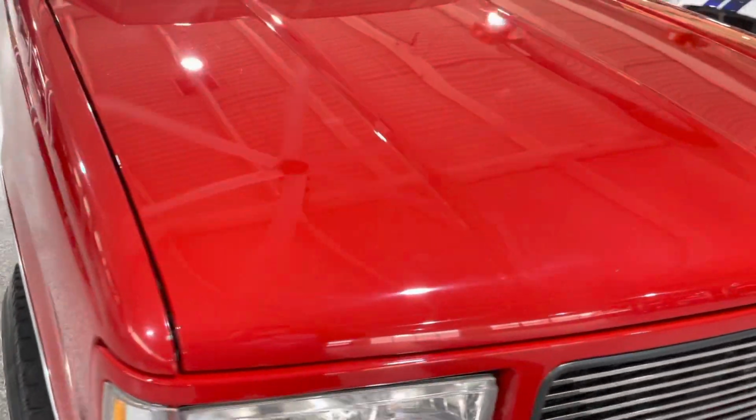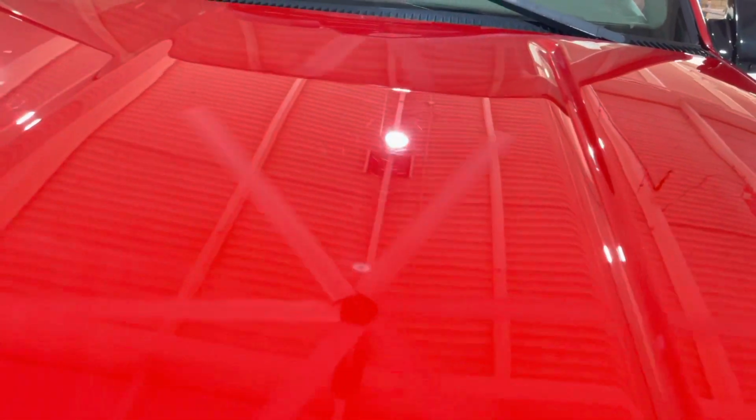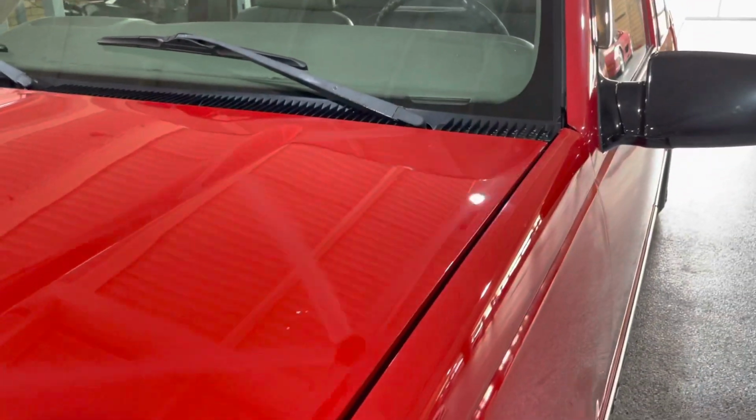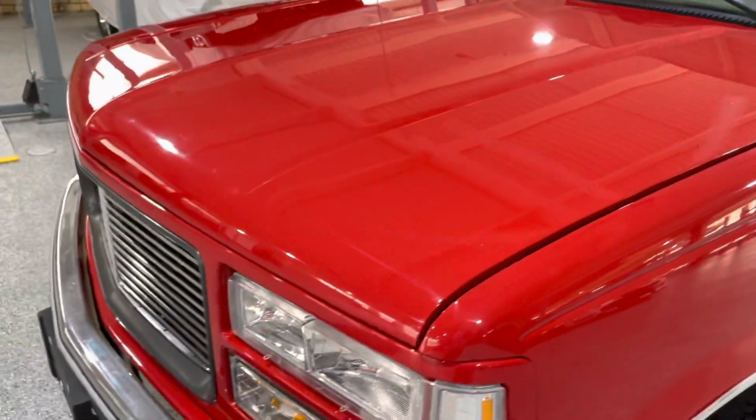Looking across the hood, the paint is in really good shape on this truck. It's got some swirls in it, as you can see, and there are some chips and nicks in it. One little ding. See if I can get the light on it right there. It's kind of hard to see. Yeah, you can kind of see it right there. Little ding on the truck. Really what this truck could use would be a good paint correction and a ceramic coat to lock in that red color. But the hood's really, really good.